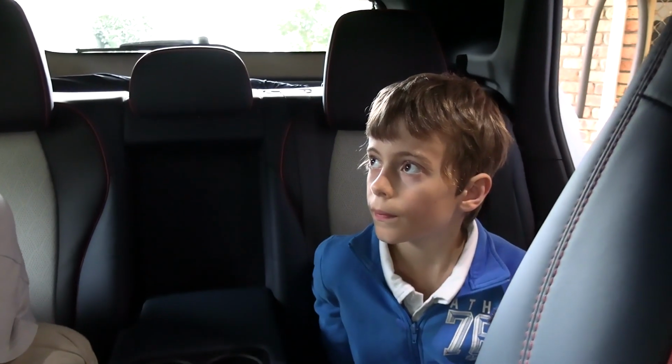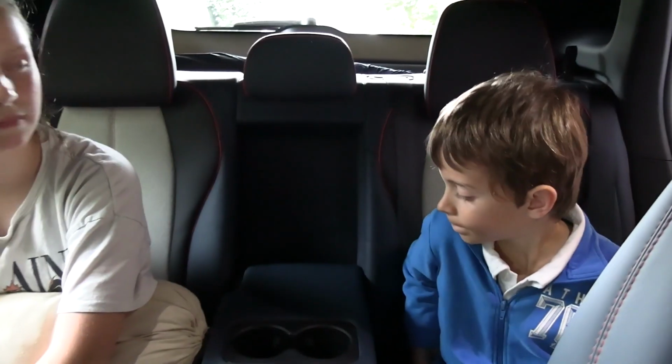I do get the feeling they are a little bit larger inside than the ZS, and I've just noticed we've got adjustable height seat belts as well. So these are adjustable too. The headrests in the back are adjustable. In the rear are adjustable. Adjustable, yeah. Well, that's it for the BYD Atto 3.